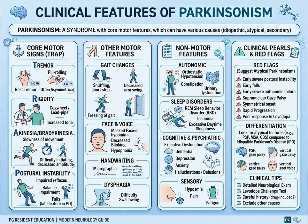When differentiating these syndromes, look closely for specific atypical features that might point to conditions like progressive supranuclear palsy, multiple system atrophy, or corticobasal syndrome. For your general clinical practice, always ensure you perform a detailed neurological exam, consider administering a levodopa challenge test, take a very careful history specifically looking for drug-induced Parkinsonism, and systematically exclude other potential structural or metabolic causes.